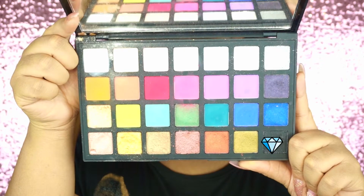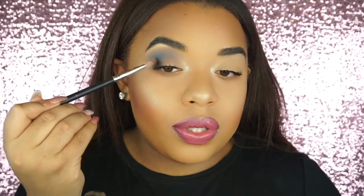Now just taking a smaller brush and going in with that black. So just taking a little bit of that black and building it up, and this is just going to make our look a little bit more dramatic for nighttime. So just taking some of that black and putting it straight right here.